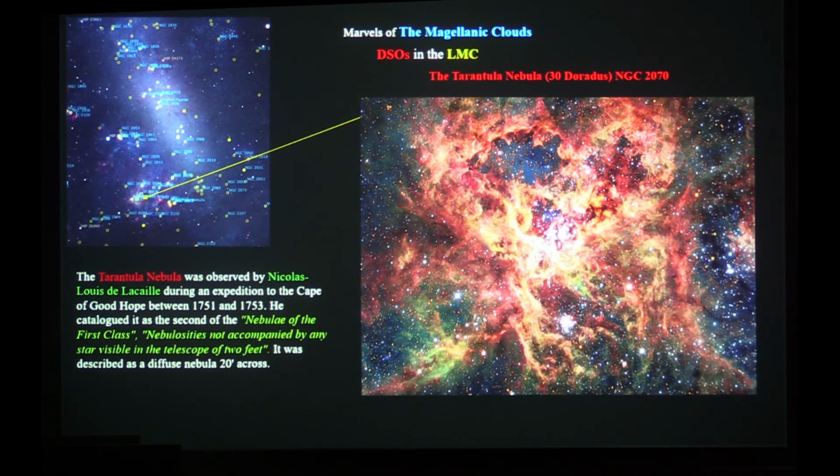First observed, well, not first observed, but observed by Louis de la Caille, whom you may remember I mentioned many times in the other constellation talks we've had, who was at the Cape of Good Hope. That guy did a lot between 1751 and 1753. A prodigiously productive astronomer. He catalogued it as the second of the nebulae of the first class: nebulosities not accompanied by any star visible in the telescope of 2 feet.